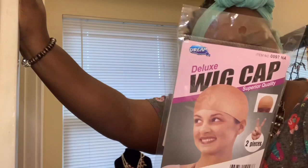What? You ain't happy to model this damn wig cap? Millions of people want to have their face on this thing. You know how many people order from Amazon? So here go my black stocking cap. How about those grays?